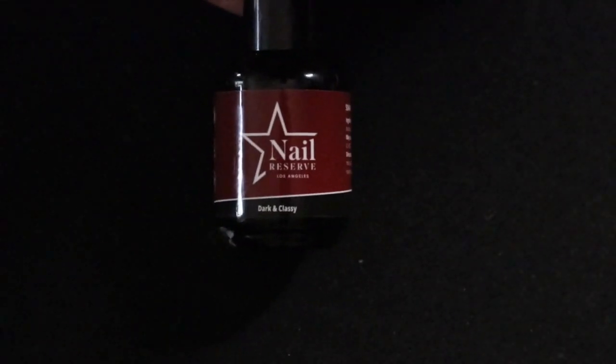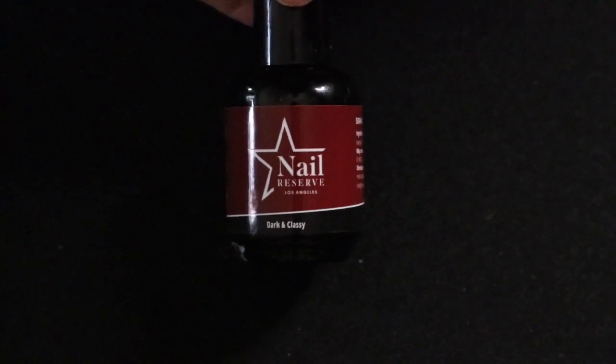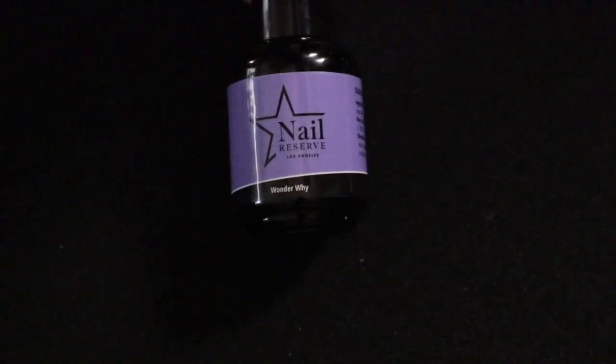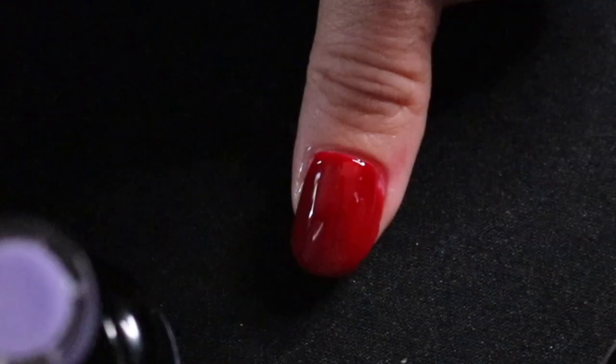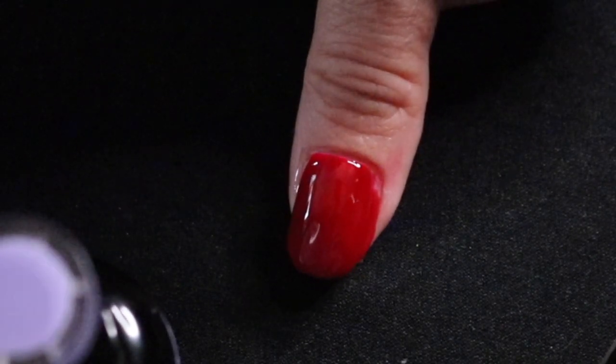First nail art look, we are going to use a base of Dark and Classy. So let me just get that on really quick here. Next, we're going to be coming in with Wonder Why and Golden Crown. We're going to be making a flower onto our finger. So let's go ahead and start with the middle of the flower, and we'll start with Golden Crown. In between each step, you will be curing the nail polish. So here we go.